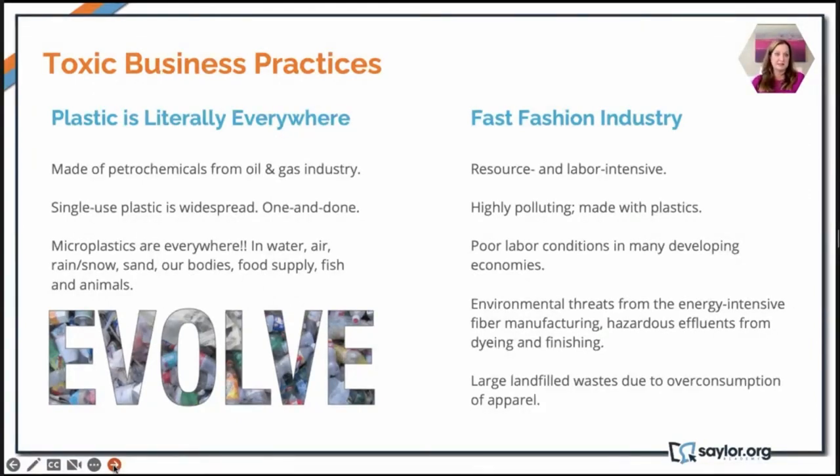Very resource and labor intensive, highly polluting. Fashion, anything that's stretchy, is usually made with plastics. Poor labor conditions in many developing economies, and exposure to hazardous effluents from dyeing and finishing is very high in these working conditions, and there are environmental threats as well from this fiber manufacturing. And large landfill waste due to overconsumption of apparel. So the more mentality has led us to these kinds of outcomes. And we need to stop and reflect and think about what we're doing and why we're doing it and what is this creating in our world and do we really want this?